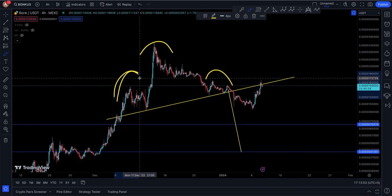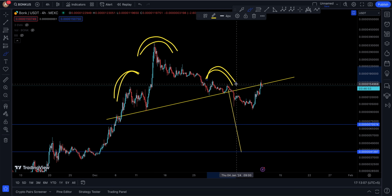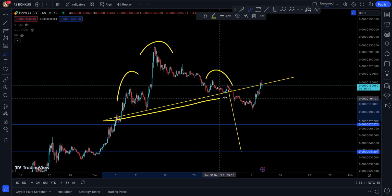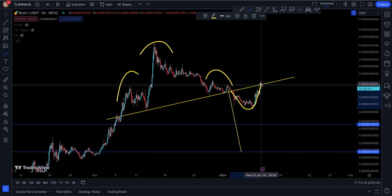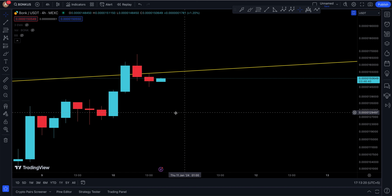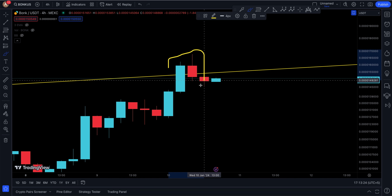Your left shoulder lies there, your head is lying here, and you have your right shoulder. To me, that's a very clear head and shoulders, and this is an ascending neckline, by the way, and you broke to the downside, you went back for the retest, and from here, unfortunately, you are making some negative candles, and that is a bearish harami candle pattern, right? So you do have the green and the red right there.